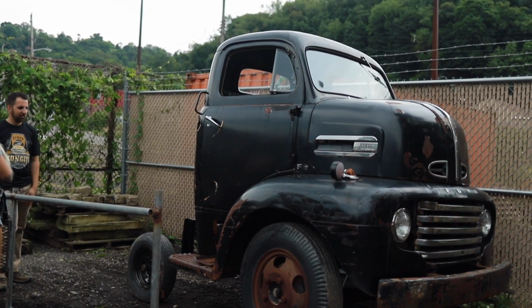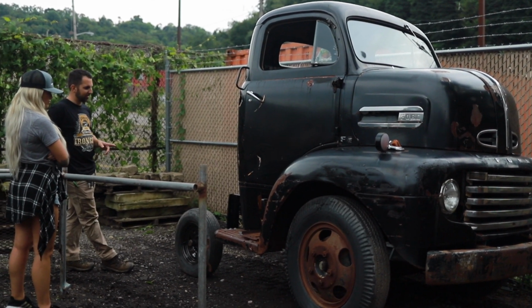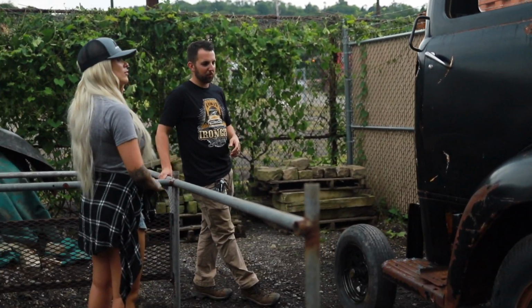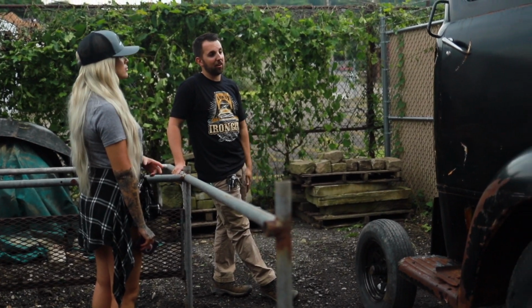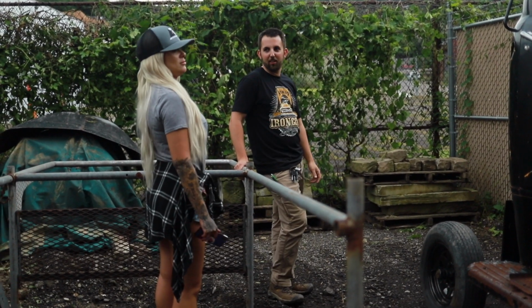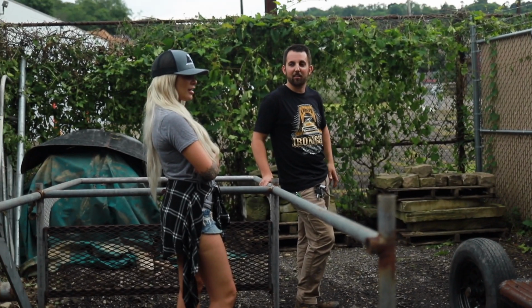And so does it drive? No. It actually has a really rare motor in it. I bought it not knowing if it ran or not, and I have this old timer who works for me, like the Ford King. He got it running, and it's a 312 Ford V8 out of a Thunderbird. So it actually has a pretty good value. Whoever buys it is going to be able to get like $1,000 out of the motor.